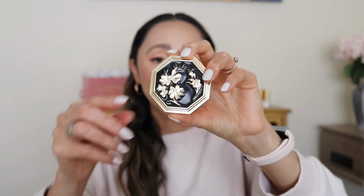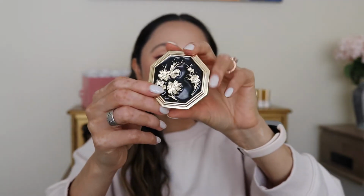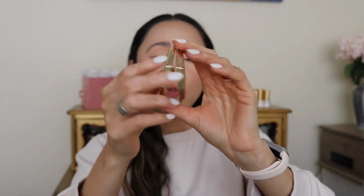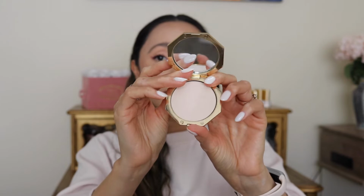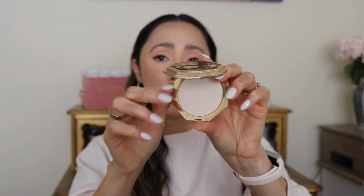My next powder is going to be the most beautiful compact ever, and I am so happy I decided to pick this up. As a whole, this was the first time that I tried Besame Cosmetics. This one is the translucent powder that came with the Marilyn Monroe collection. The most stunning packaging. Look at this beautiful, very heavy metal compact. Open it up and you get the mirror, and you have the actual product, which is a translucent powder you can use all over your face.